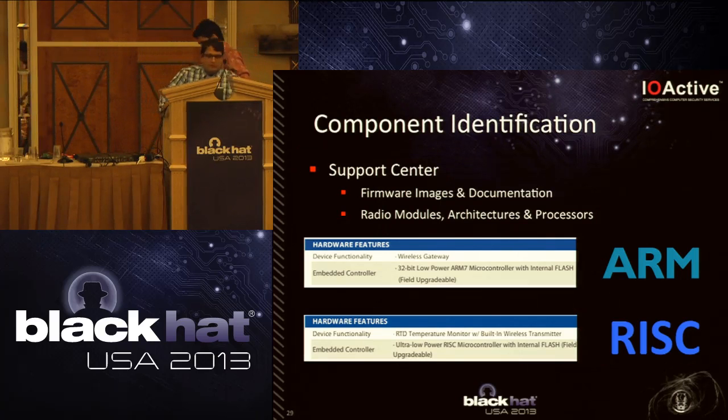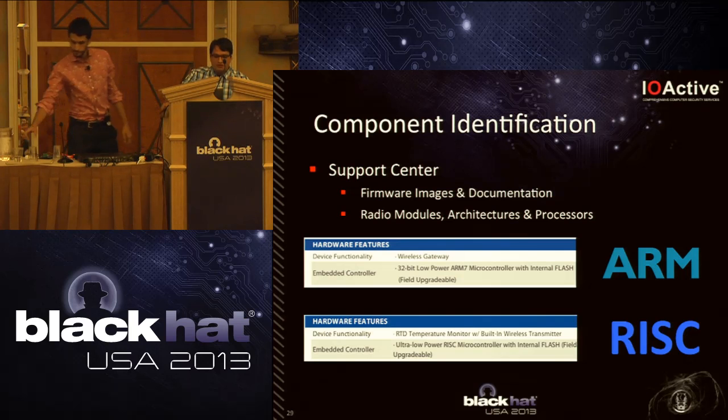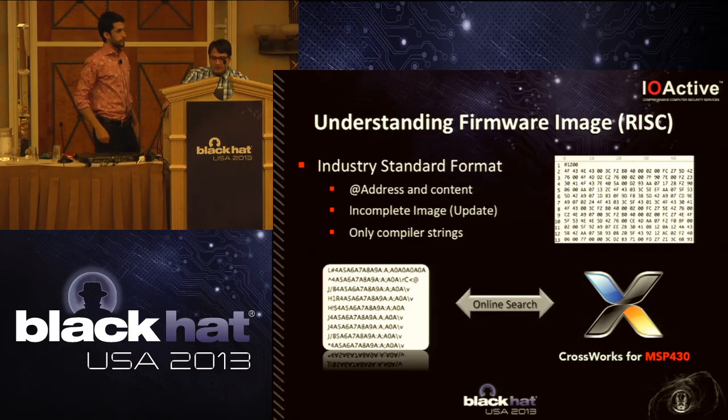Before doing more research on the devices, we needed to get more information about them. So on the vendor's webpage, we found that we could download a firmware, which could give us an idea of the architecture and the processor they're using. By downloading it, we found that it was an incomplete firmware, which is just an update, and it only has compiler strings, so it was really hard to see what we could do with it. But we did a Google search, and it turns out that these compiler strings were from an IDE for a specific processor, which is MSP430.